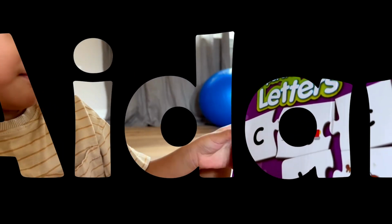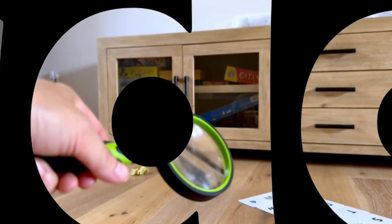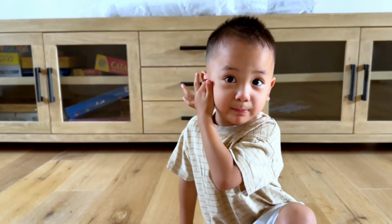We have to find mommy and baby letters. Let's find the letter P. P's pa, for pee pee.